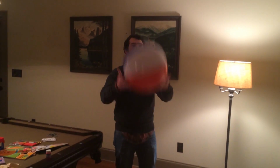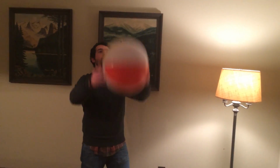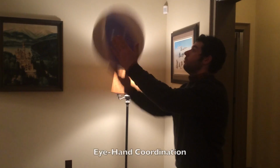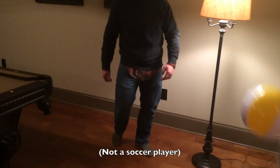1, 2, 3, 4. You could have the child hit the ball with their head. This promotes vestibular feedback, body awareness, eye-hand coordination, and gross motor function. The child can bounce the ball on their feet. This helps to improve balance and bilateral coordination.